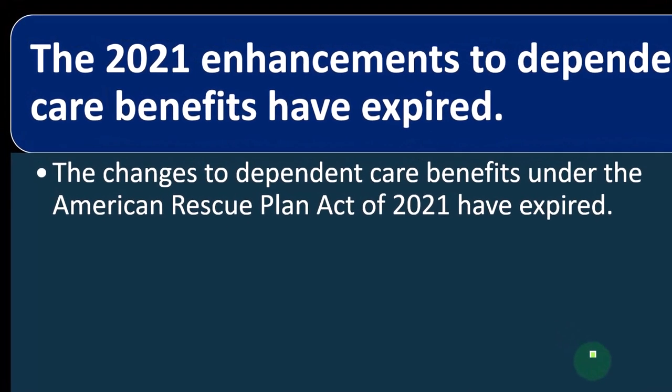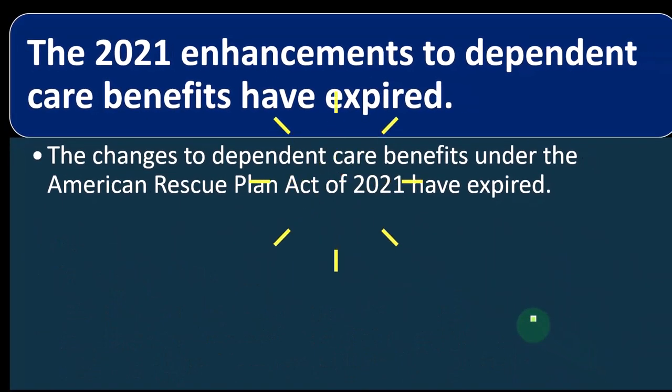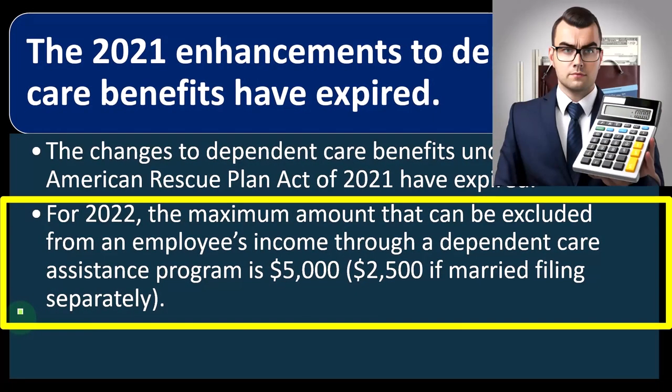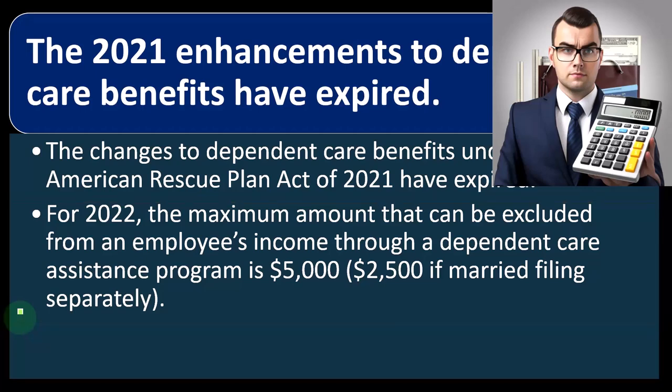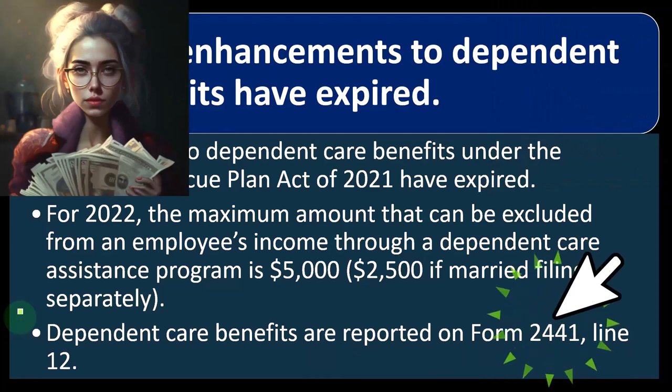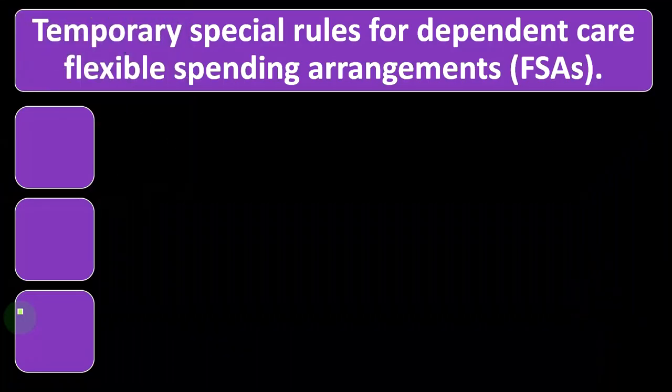So another kind of item, they changed a lot of things in 2021. They're kind of going back to the norm that was in place before that whole thing. So the changes to dependent care benefits under the American Rescue Plan Act of 2021 have expired. For 2022, the maximum amount that can be excluded from an employee's income through a dependent care assistance program is $5,000, $2,500 if married filing separately. Dependent care benefits are reported on form 2441 line 12.